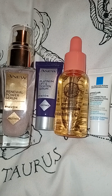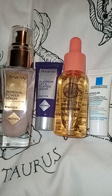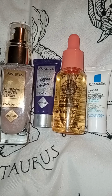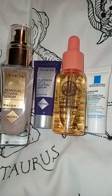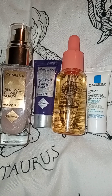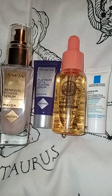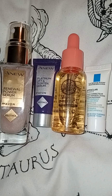Didn't get on with a couple of the minis. Some of the sachets are used and they were all right. One stood out to me in particular, which was, strangely enough, the cheapest one. So there you go, which was the Revolution Man Mattifying Serum. That was good stuff, guys. Really, really enjoyed it. And it was really great just to put on my nose, on my T-zone where I get oily. And it really did the job.